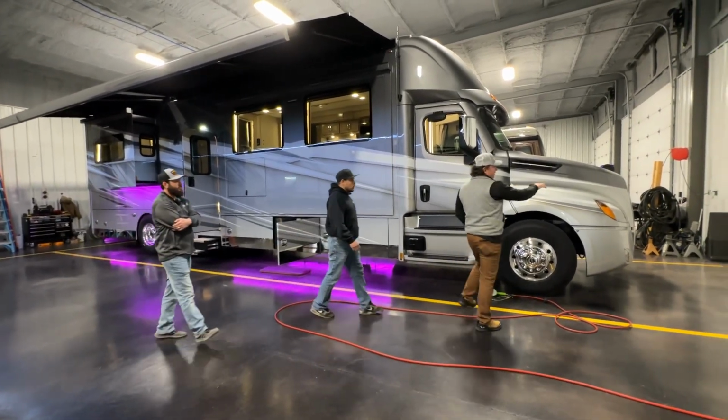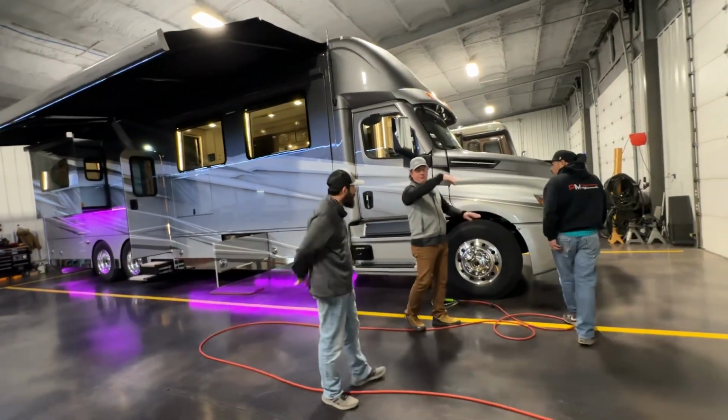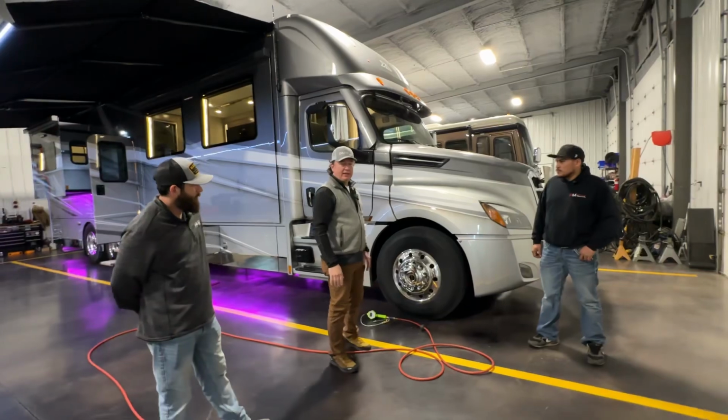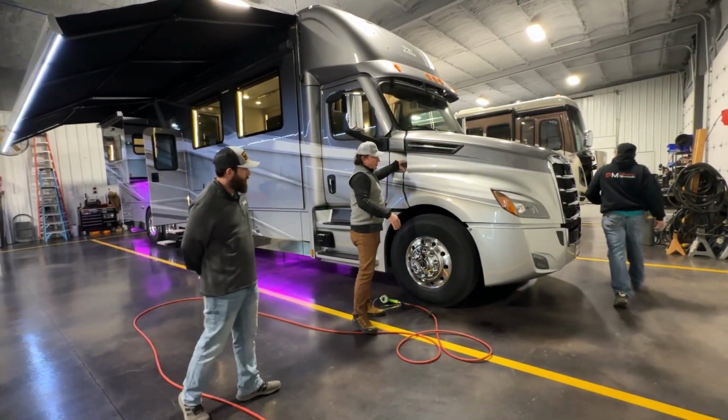Okay. We make sure of headlight alignment. I can tell you that I picked up numerous coaches, one headlight's up, one headlight's down. There is a slight adjustment in the headlight itself. So go ahead and kick them on real quick. Gotcha.